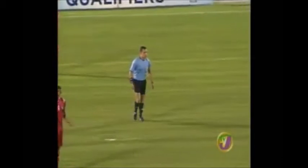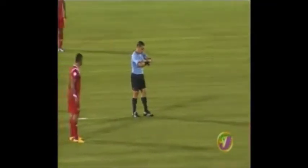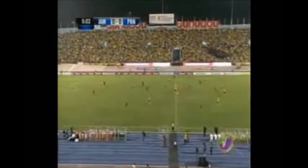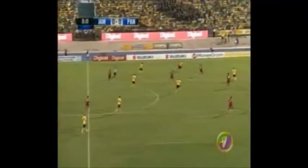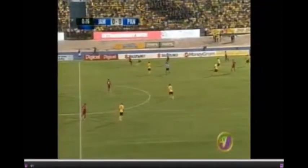Well, the first problem I have is that I don't see a number 7 on the Panama team, and there's a number 7 on the park. So that's interesting, because there's no number 7. It might be number 17, Luis Enriquez, when we get the start. Panama with the first possession, so we'll have to work out who that number 7 is, because we don't have a number 7 on the starting sheet.